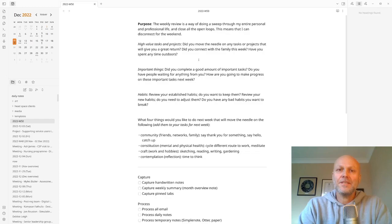One of the heuristics that I use to distinguish between high value tasks and important tasks is that with a high value task, the value accrues to me. With an important task, the value typically accrues to someone else. So these would be things that other people are waiting for me to do at work. So this might be feedback on a policy document that someone has shared.